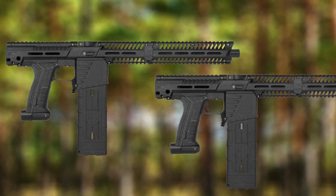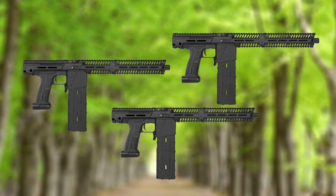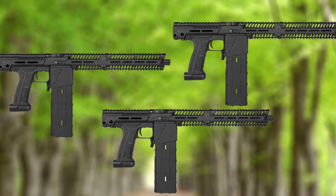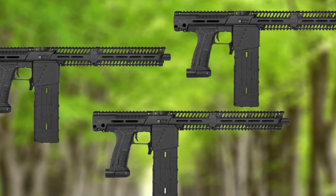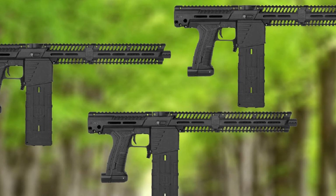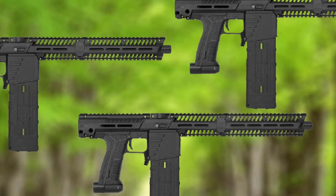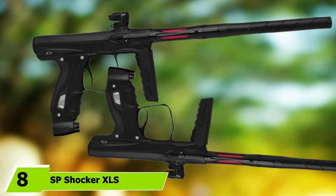Some of the other useful features on the EMF 100 include top and bottom Picatinny rail shrouds that can be separated in two to reduce length for CQC, dual feed compatibility, on-off pops ASA, and a PAL-enabled configuration that allows you to use a high-speed loader that requires no batteries. 8. The number 8 position is held by the SP Shocker XLS.